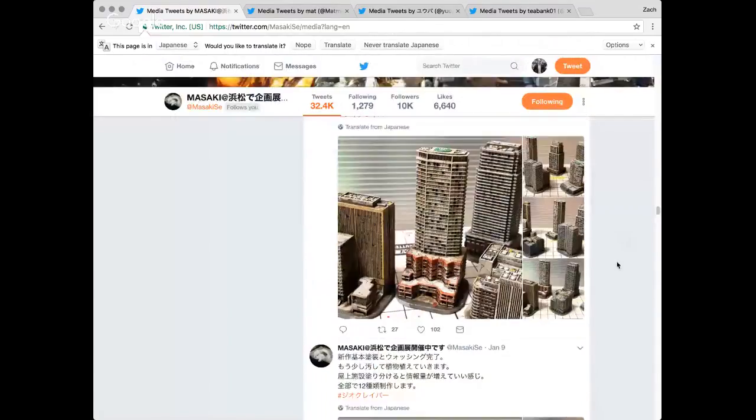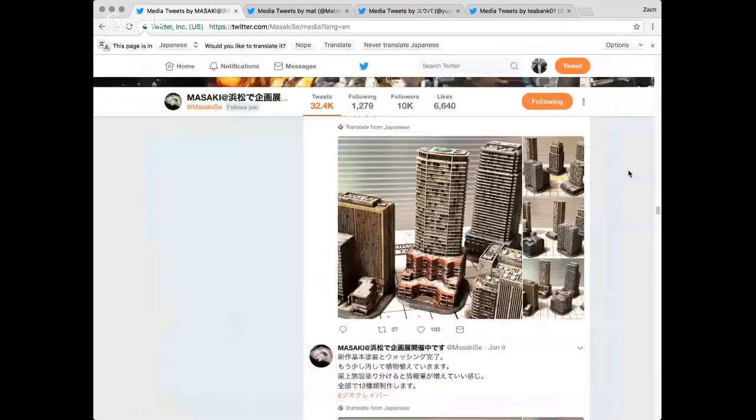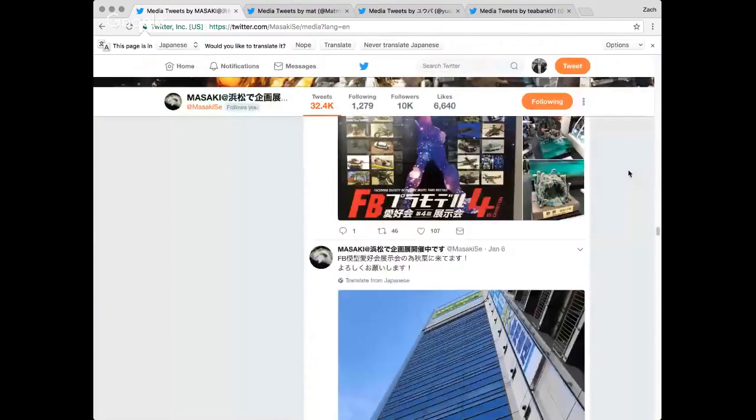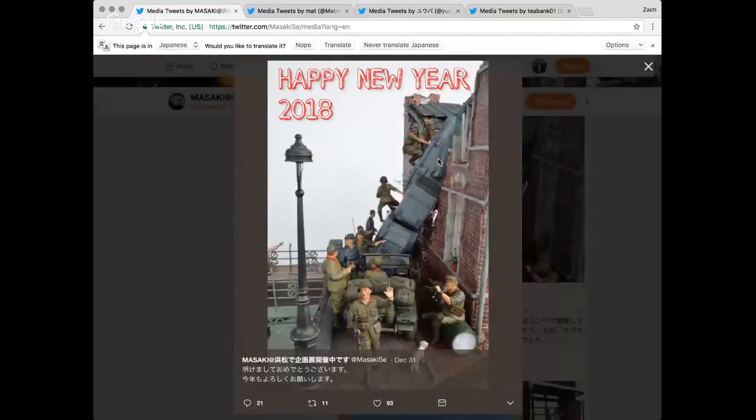So he just uses those for this. And here's one before adding the trees and foliage and stuff. So good. Yeah, it's wild. But he does also have some Gundam stuff here as well. Here's one you can see with ARM, a hard graft kit, like ARM crashed on top of a building there.